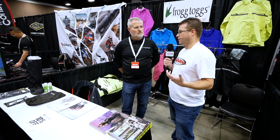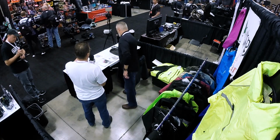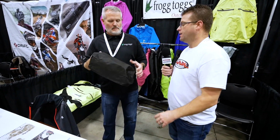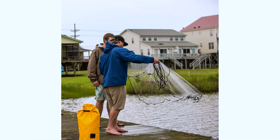Now, as far as size goes, a complete Frogg Togg suit, jacket and pants, rolls up to about half the size of a single garment. It's incredible. Most of our suits can fit in this bag. Like, we're talking top and bottom fit inside this bag. Versus a PVC rain suit, just the jacket alone will be twice that size. Right. And two to three times the weight. That's absolutely right. So Frogg Toggs, if you're looking for an inexpensive way to be waterproof on the exterior while traveling down the road, this is definitely a set of gear that you should probably take a look at.